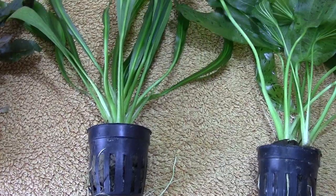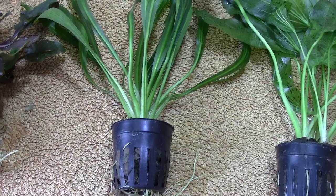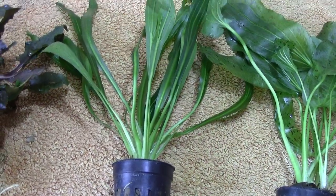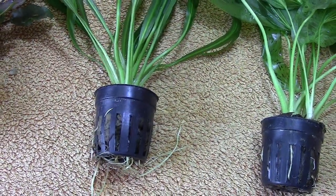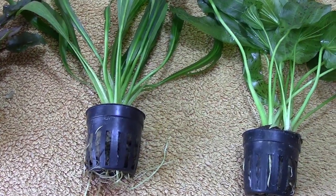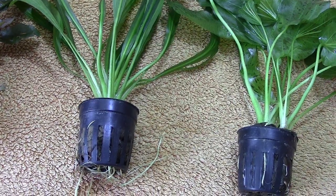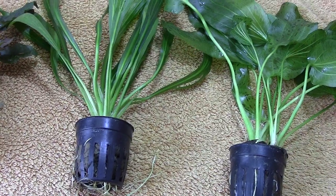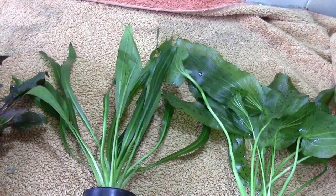What I have also got is some fertilizer tablets from another company called Denel. I'm trying those out. So, you know, remember, plants do need the odd feed. The other way is to give them CO2, carbon dioxide. You can feed that into the water. I've done this in the past. I haven't got it on at the moment.